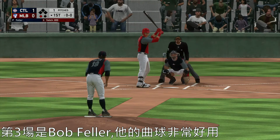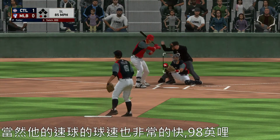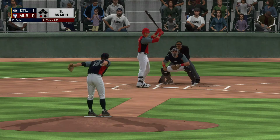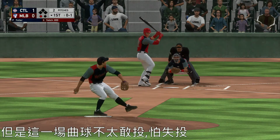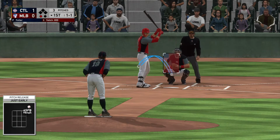Into the box now. Christian Yelich. He'll get to take his first cuts here. Went about halfway there, but it's a called strike regardless. Fastball that time is nowhere close, and it's even at 1-1.